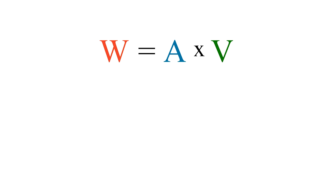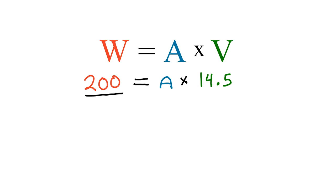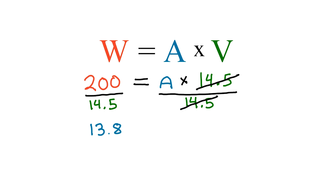Now that we have our formula, let's go back to what we know and what we need to know. We know we have 200 watts. We don't know our amperage, so we'll just write that as A. And we have 14.5 volts, so we substitute that in for V. Now we need to rearrange the equation to solve for the unknown, which means that we need to get the A on one side of the equal sign. So we divide both sides by 14.5 volts. Now we have 200 over 14.5, so I type 200 divided by 14.5 into my calculator and get 13.8 amps. The total current flow in the system is 13.8 amps in this circuit.